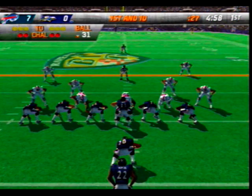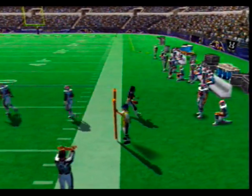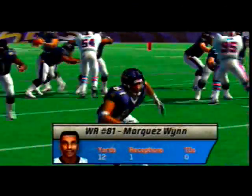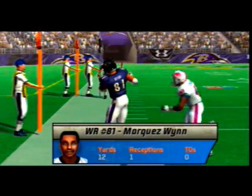The backs are lined up in a 9. Pass play here on first down. Gets rid of it. And he goes out at the 43. Look here. He does 2 things perfectly on this play. 1, he watches the ball all the way into his hands to make the catch. And 2, he shows great awareness and gets both feet down in bounds. Hey, that's a nice looking play.